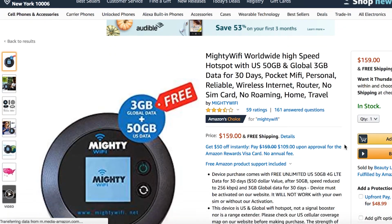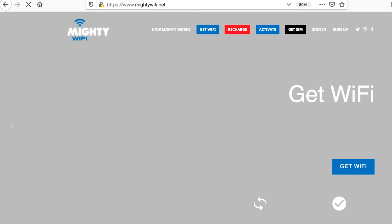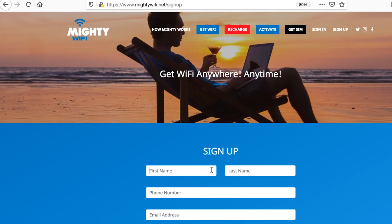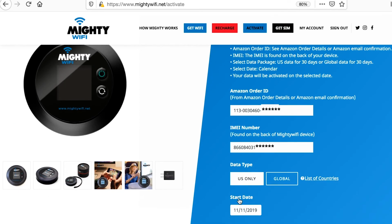To activate once you get the device, go to the website MightyWifi.net and create a user account. Click on the Activate button at the top of the page and follow the on-screen instructions.